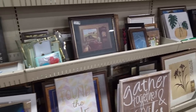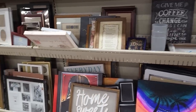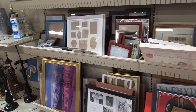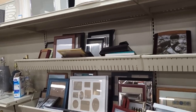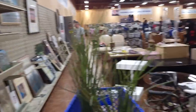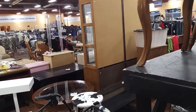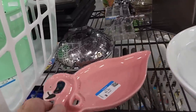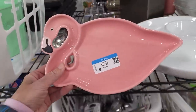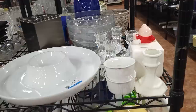All right, let's look through the art. See if there's anything. No, I don't see anything calling to me. But oh, look what I do see. They are bringing out a new cart of stuff right as we speak. First thing I noticed on the cart that just came out was this fabulous flamingo dish. It's not marked, but it's a flamingo and it's fabulous, and that's all I need to know because it's only $2.99.